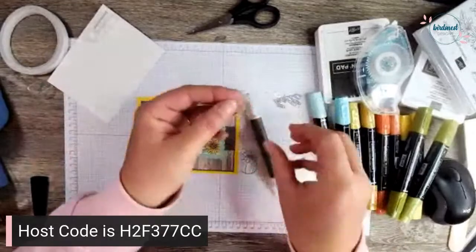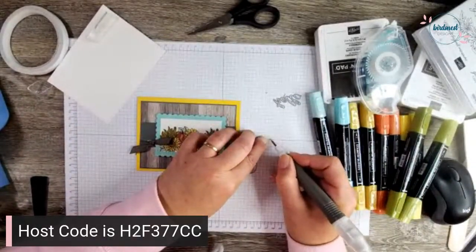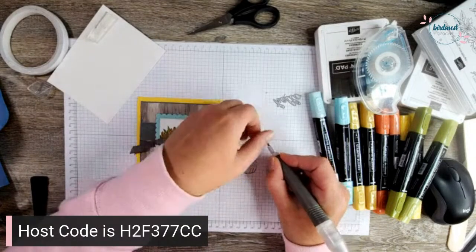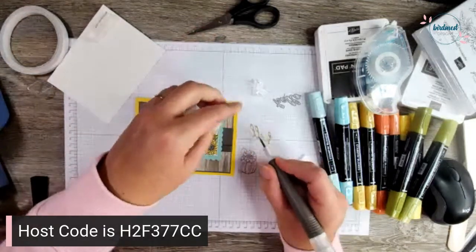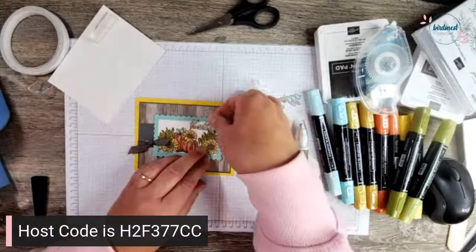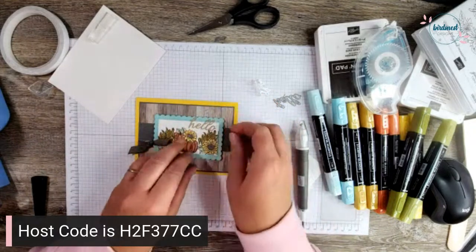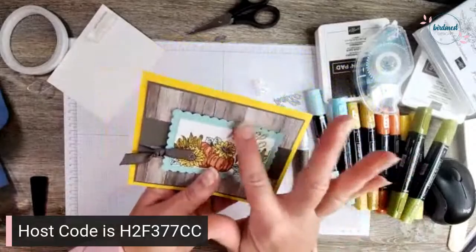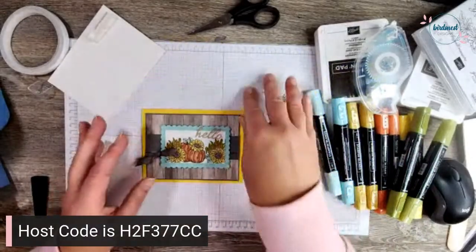Okay. And then this is what's so lovely. We can now just take this backing off. Of course, it's probably going to challenge. There we go. Okay, so we're just going to peel that off. And now we have made our very own sticker. So this hello is just going to get stuck right on here. No fussy gluing or anything like that. It's just going to stick down perfectly because we used our adhesive sheets. Isn't that great? I love adhesive sheets.